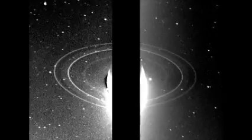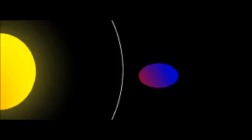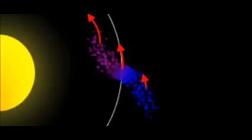What is interesting is that these rings cannot last longer than 1 million years. What would be a possible explanation? If a moon approaches a planet too closely, then the tidal forces are so strong that they may tear the moon apart and possibly form rings.